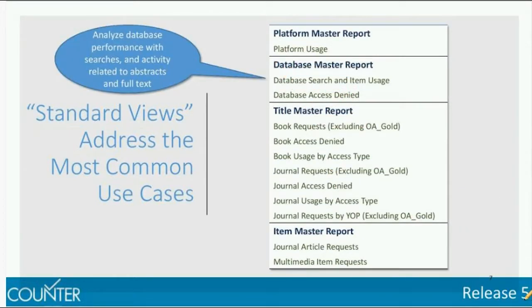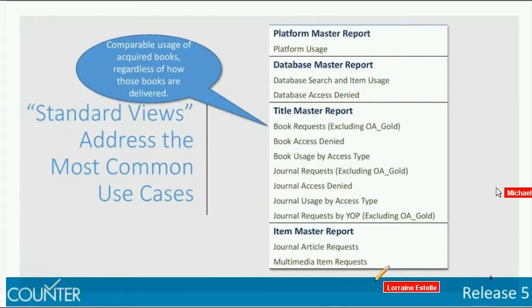So here you can see, oops, sorry, I managed to pick up a pencil. Here you can see the database master report, which would enable the librarians to analyze database performance with searches and activity related to abstracts and full text. The title master report, the book views, will enable librarians to compare usage of acquired books, regardless of how those books are delivered. Again, some of you will be familiar at the moment.